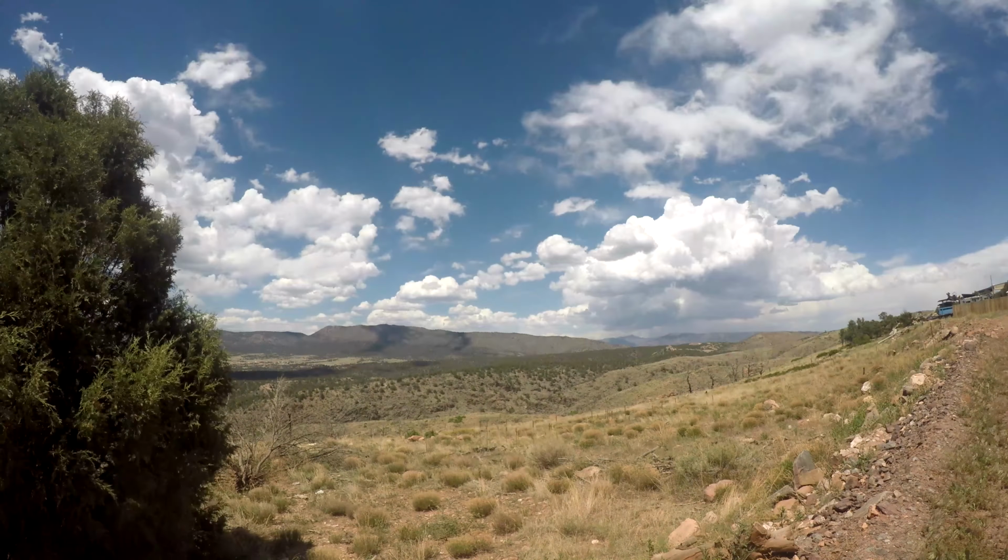RV parking is all the way at the top of the hill. They also do have helicopter rides, and they are $49 a person. It's pretty neat though. Oh, how cool. They have a miniature version of the bridge. That's neat. Are you going to walk across it?